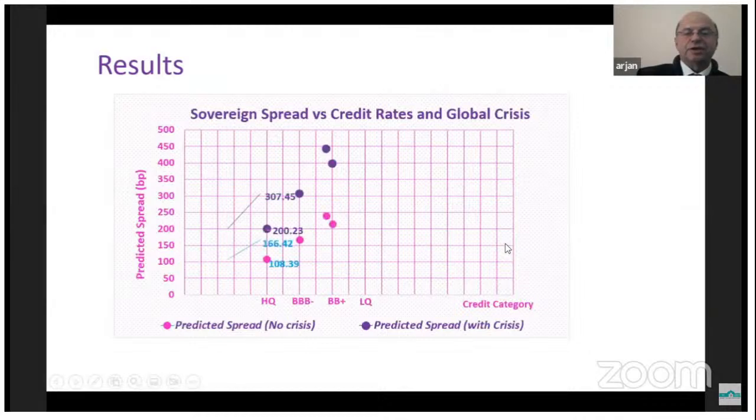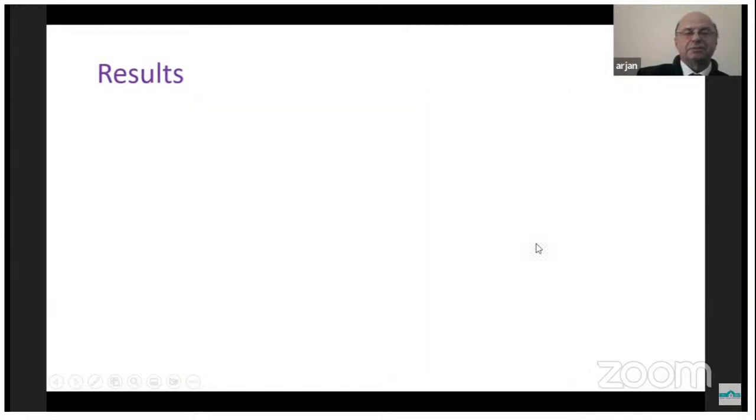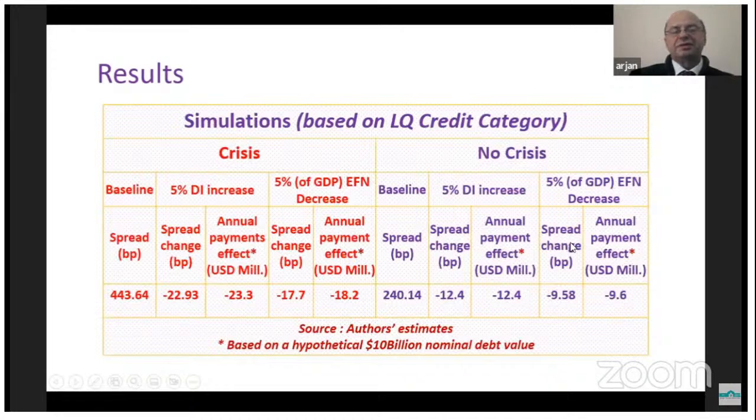Now I'm going to shift this, for time consideration purposes. And so I'm going to show you the simulation results. So what we do is, based on those coefficients that we estimate, we build the following strategy. We say that suppose that given a difficult economic situation, a country wants to reduce the borrowing costs, and what they can do is improve democracy.